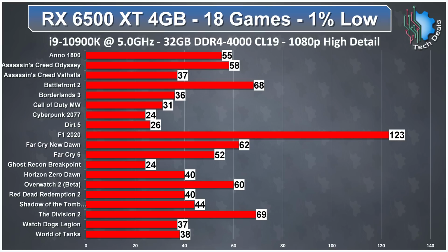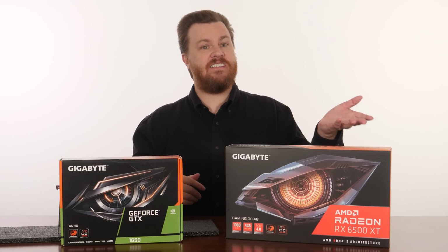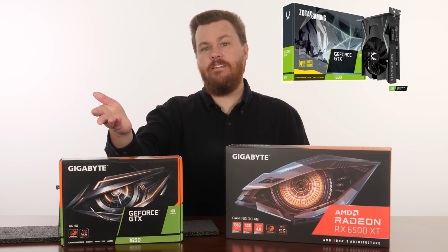Here is the 1% low chart in the same 18 games. I won't read all the numbers to you other than to say half of these are pretty bad. Setting detail to low or medium fixes most of them, but that's a compromise choice you'll have to make for yourself. What I don't have for you are tests on the GTX 1630 and the 1650.